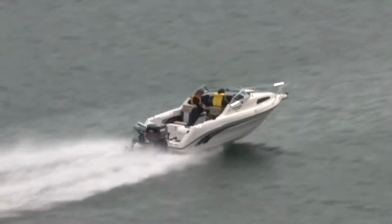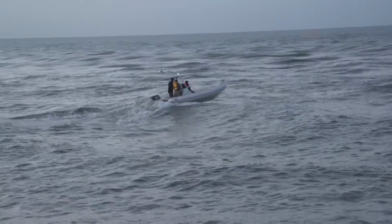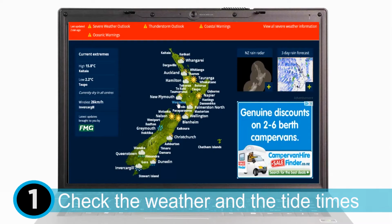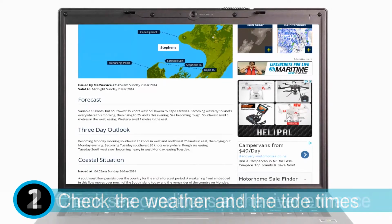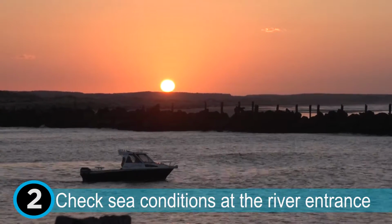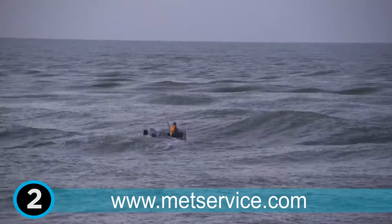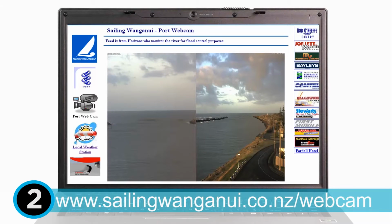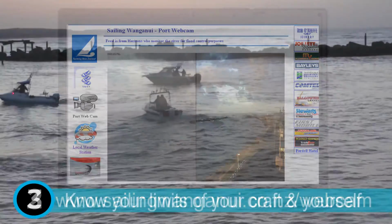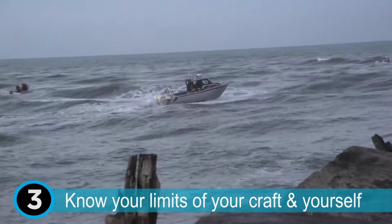If boating on the coastline and crossing the Whanganui River bar, local knowledge is critical. It's essential that the following safety procedures are followed. Check the weather forecast and tide times. Check the sea conditions at the river entrance prior to considering crossing the bar, including any future changes to weather patterns on Met Service before crossing. A webcam view of the entrance is also available on www.sailingwhanganui.co.nz/webcam. Check that your craft and personal experience is capable of making the passage across the bar.